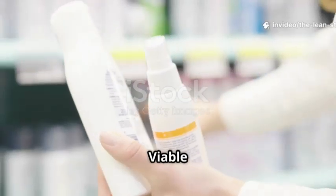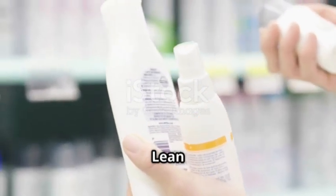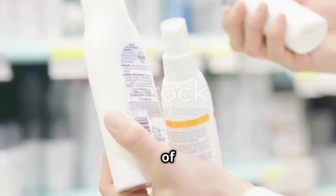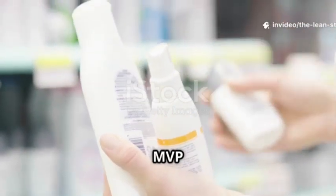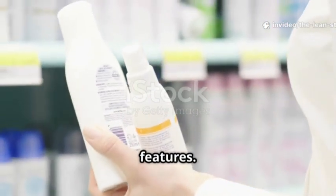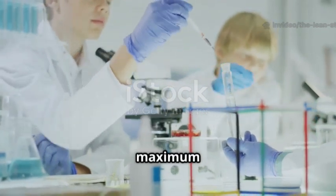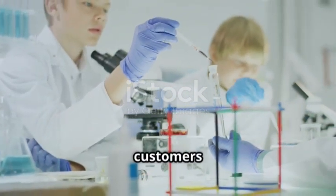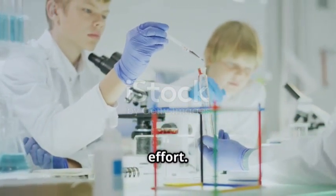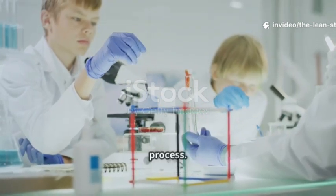The minimum viable product, or MVP, is one of the most well-known concepts from the lean startup, but it is also one of the most misunderstood. The MVP is not the cheapest version of your product or a product with the fewest features. It is the version of a new product that allows a team to collect the maximum amount of validated learning about customers with the least amount of effort. Its purpose is not to satisfy the customer, but to start the learning process.